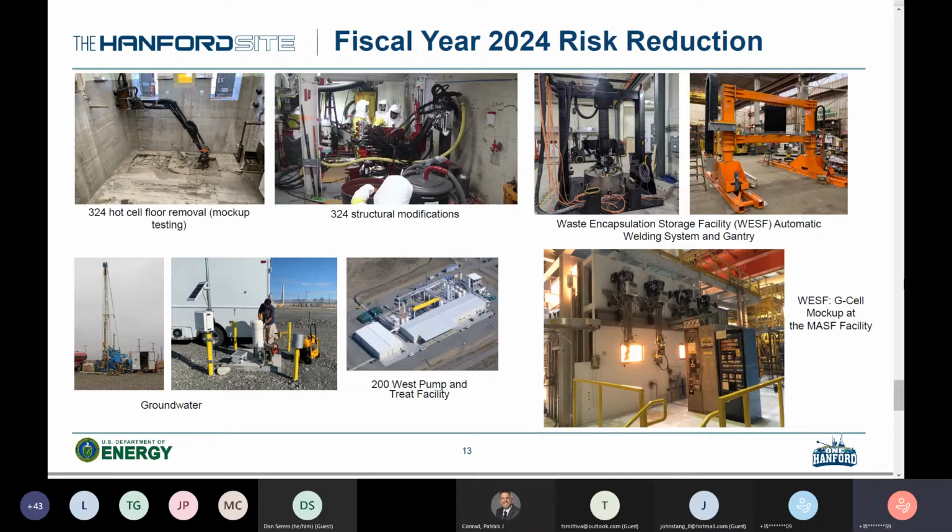The top rightmost picture is a picture of the automatic welding system. That's the welding system that's used to seal the canisters. And the second is the actual crane that will support that welding equipment when it's in use.